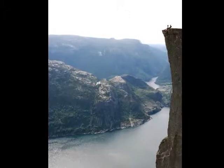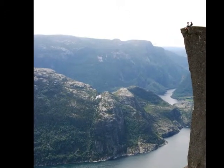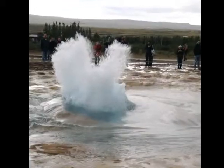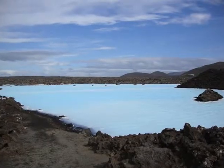A couple friends and I went hiking in the fjords of Norway, and that was an incredible experience. I got to see a play in London. I was able to meet up with my roommate from Baylor in Florence. We went to Iceland and saw probably 5 or 6 amazing waterfalls and a geyser, and we went to a hot spring called the Blue Lagoon.